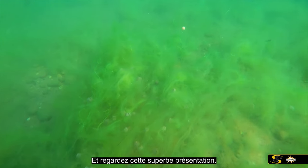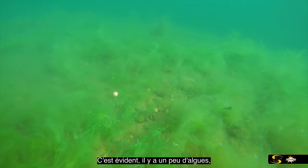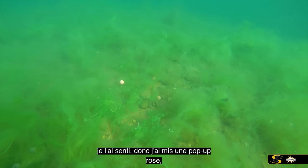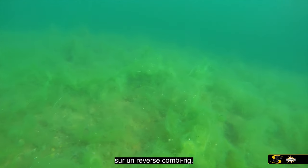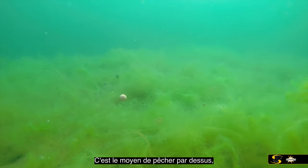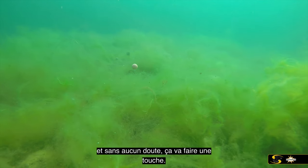And just look at that for a brilliant presentation. There's my hook bait. Obviously, there's a little bit of thinner weed there, so I can feel where it's cracked down. And that bright pink pop-up sitting on a reverse combi rig, that's just the way to fish over the top of these without any shadow of doubt. That's 100% a bite.